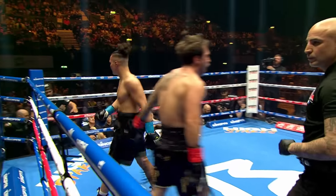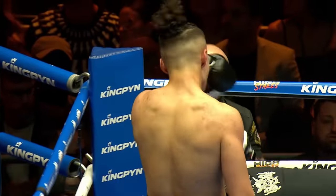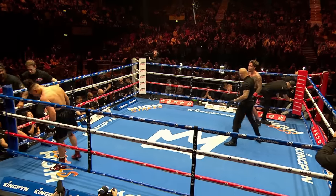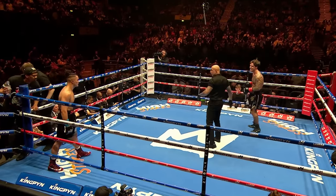Especially with the no draw rule. When it's close, they're going to look at the shots thrown, the work rate. But that doesn't mean walk straight at Tom. Seconds out. That means set up your shots, do things to make Tom uncomfortable, and then you go first.